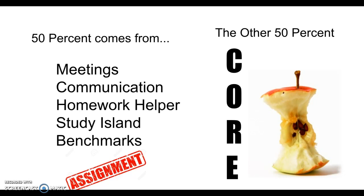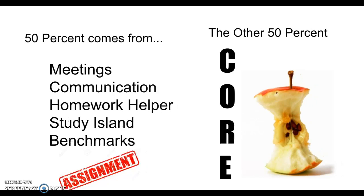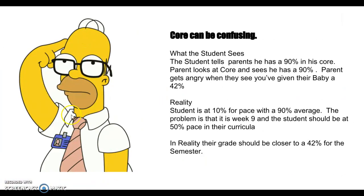The other 50% is going to come from core. Core doesn't necessarily have to be online. It can be offline too. I'll talk about how I do that in just a little bit. Now, core can be confusing. What the student sees sometimes is not what actual reality is.